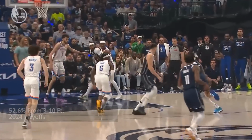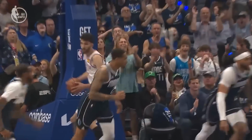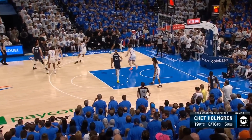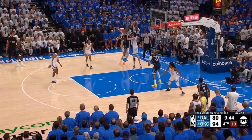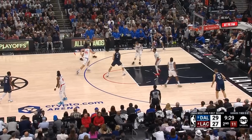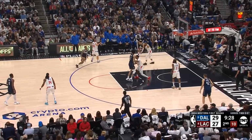The reason this is so important is that it adds another dimension to his scoring. Whereas a lot of guys who play off the catch are only a threat to score if they get to the rim, when a shot blocker like Chet steps in front of him, he can still produce a good shot. So whenever he beats a closeout, that extra help has to meet him early.